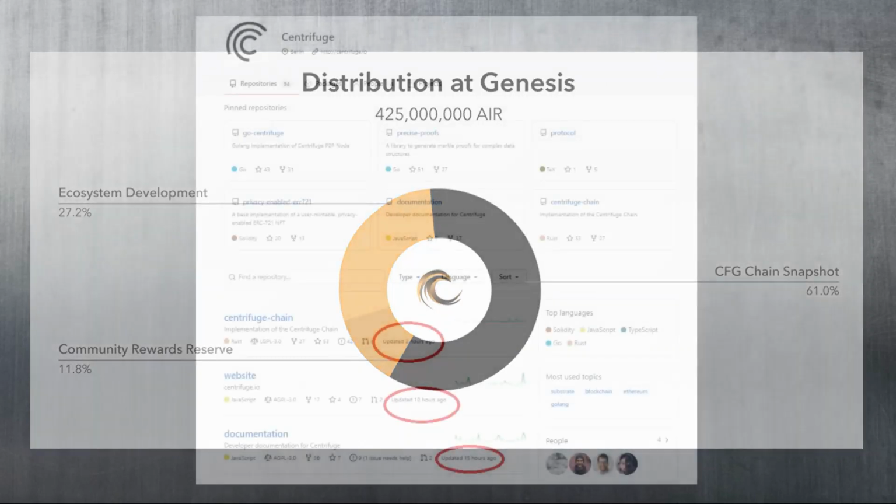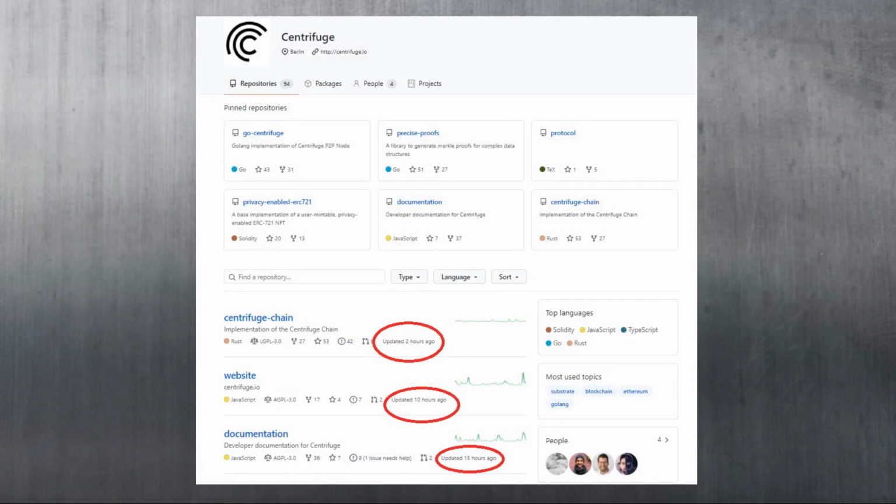Next, let's take a look at their GitHub project. So looking at their GitHub, we can see that there's plenty of activity across all of their different repositories within their project. However, the team of devs working on Centrifuge is quite small, only 4 now, but there could be more contributing which didn't actually register.